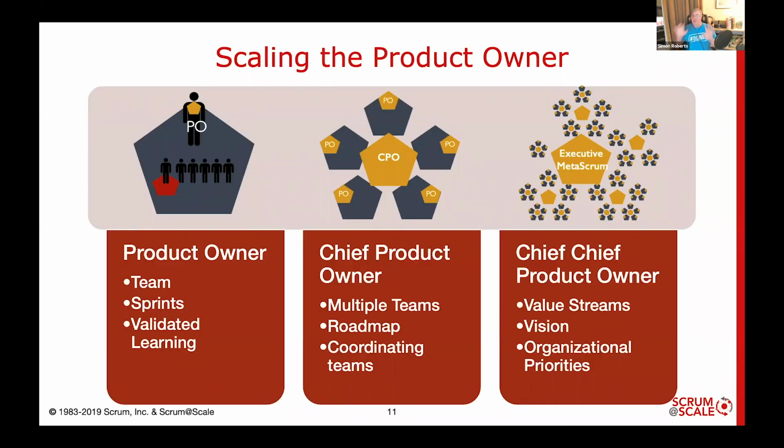Let's look at 3 levels. Team level, chief product owner or the cluster of teams, a network of teams working together. Often we call that a scrum of scrums. And also the executive meta scrum. So at the team level, a product owner is going to be looking after what a team does, working together with the team planning sprints. A lot of the work they'll be doing will be validated learning, so creating minimum viable products to test hypotheses.